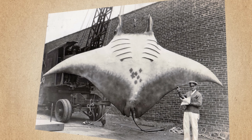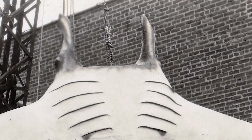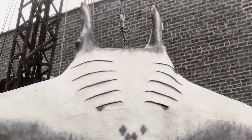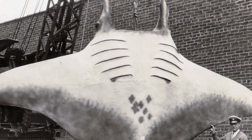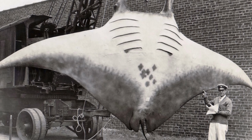In the summer of 1933, A.L. Kahn was fishing off the coast of New Jersey when he caught a manta ray measuring over 6 meters long and weighing about 2,300 kilograms. The catch required hours of effort with assistance from the Coast Guard.